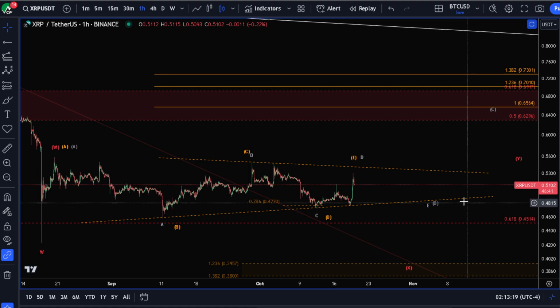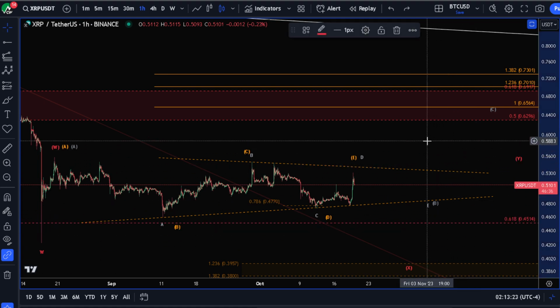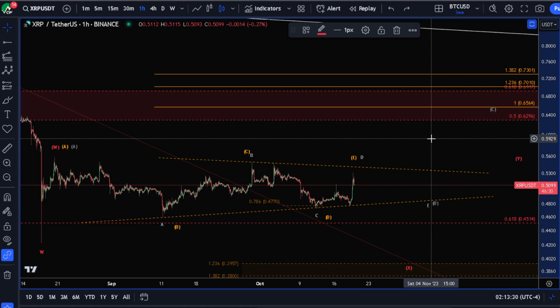All right, guys, so that's XRP. Make sure to check out my other setups if you want. I prefer the Cardano trade setup if you're deciding between the two. My bias is the Cardano one, but this one's pretty good as well.